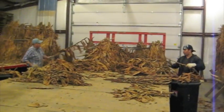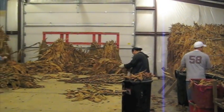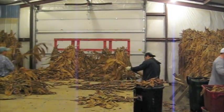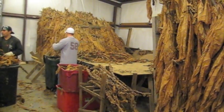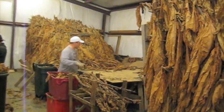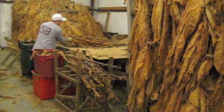So how much more do you have to strip? About 3,500 to 3,700 sticks hanging in the cable barn, and I'll be finished. I've got 3 more loads over there that we took down the other day. So this evening, when they get these wagons empty, I'll take these wagons back over there and pick up the full loads and bring them in here.